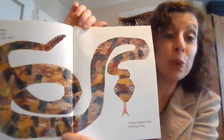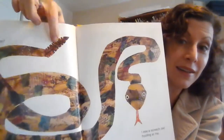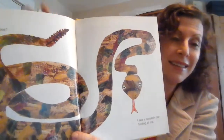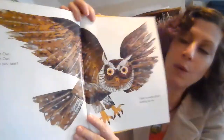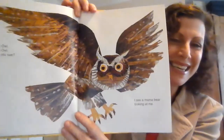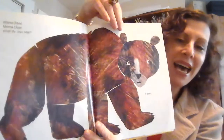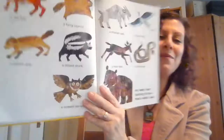Rattlesnake, what do you see? I see a screech owl hooting by me. Look, there's the rattle in its tail. Screech owl, what do you see? I see a mama bear looking at me. Mama bear, what do you see? I see a red fox.